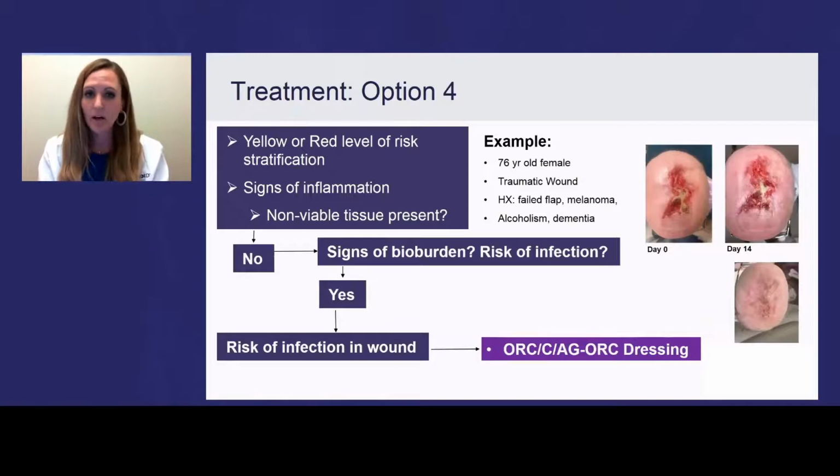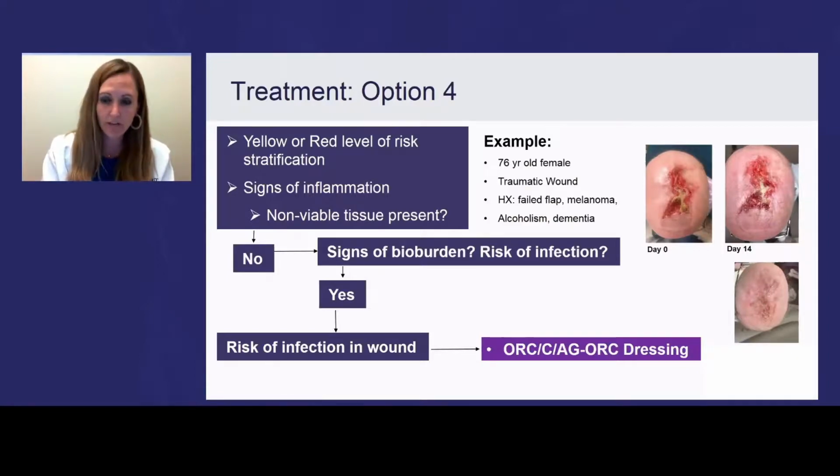This is an example of option 4. So this is a lady who's 76 years old. She had a traumatic wound on her scalp. She fell off her deck. She had a history of a failed flap. She had melanoma and radiation to the area. She has a psychosocial history of alcoholism and dementia. So looking at that, she would automatically be in the yellow or red level risk.